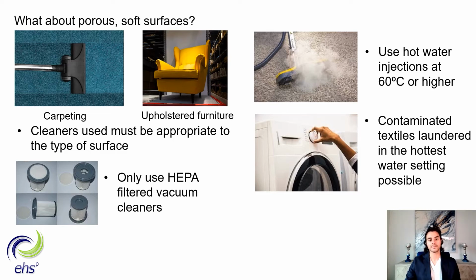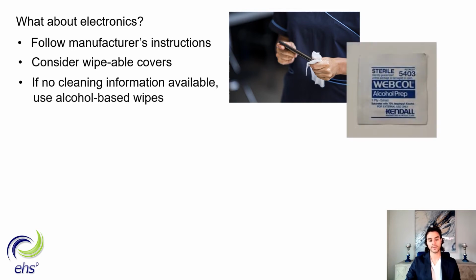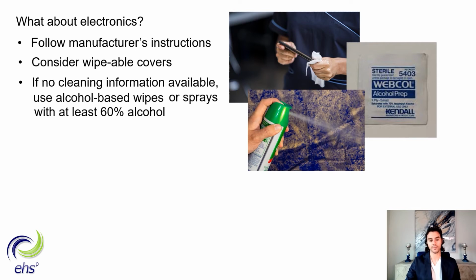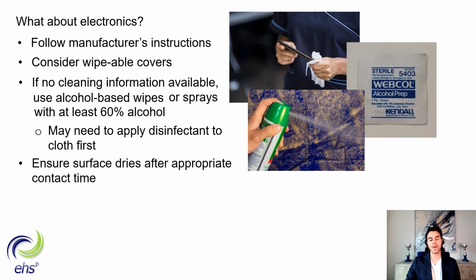Another important question that comes up is, what about electronics? It's very important that the manufacturer instructions are followed for cleaning and disinfecting of those devices. Consider also wipeable covers for the devices so that they can easily be cleaned following use of them. If no information on cleaning and disinfecting is available for that device, then use alcohol-based wipes or sprays with at least 60% alcohol. You may need to apply the disinfectant to a cloth or towel first before you apply it to the device. You must ensure that the device dries after appropriate contact time to prevent any sort of damage to that product or device.